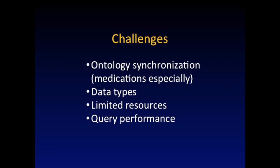So we, like both of the 2 previous speakers, have had some real challenges with ontology synchronization, and particularly medication. Standardizing medications has been a bear. We got mostly there. We did have an issue with data types where one place decided to categorize blood pressure by 4 different quantitative levels as a string, and everyone else did it quantitatively, so that was a bit of an issue. We're doing this with pretty limited resources, and the query performance is computationally pretty intense because of all these subqueries that are run and some pretty big joins, so we definitely have to do some work on trying to optimize these queries.